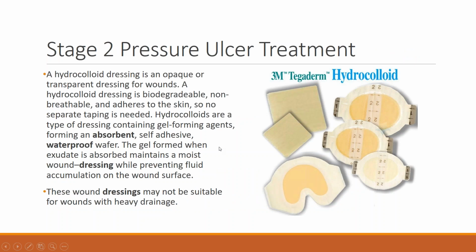So for stage 2, once again, I have a picture of a sample of the dressing that is most commonly used. It's a hydrocolloid dressing, which is an opaque or transparent dressing for wounds. A hydrocolloid dressing is biodegradable. It's non-breathable, and it adheres to the skin, so no separate taping is needed. Hydrocolloids are a type of dressing containing gel-forming agents, forming an absorbent, self-adhesive, waterproof vapor barrier. The gel formed when exudate is absorbed maintains a moist wound environment while preventing fluid accumulation on the wound surface. These wound dressings may not be suitable for wounds with heavy drainage.